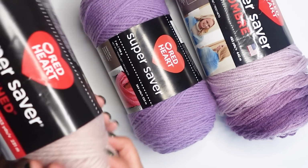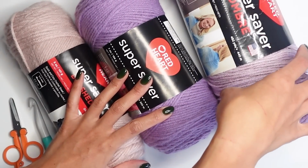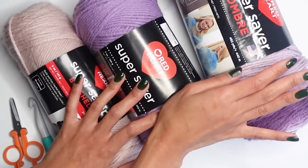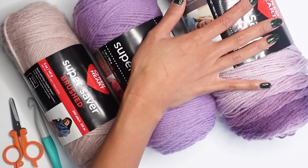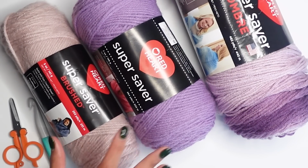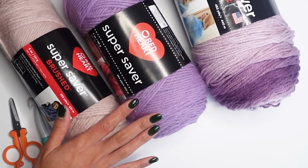This is enough for the inside of the scarf, and I did have to switch to 3 strands of the ombre at the end, so I did have to make a separate ball just so it wasn't getting all tangled. You will be using 3 strands. That is how we are going to make it bulky and work up fast. You're going to use 3 strands at once. I find it easiest to use 3 different skeins, especially because you'll need basically this much.